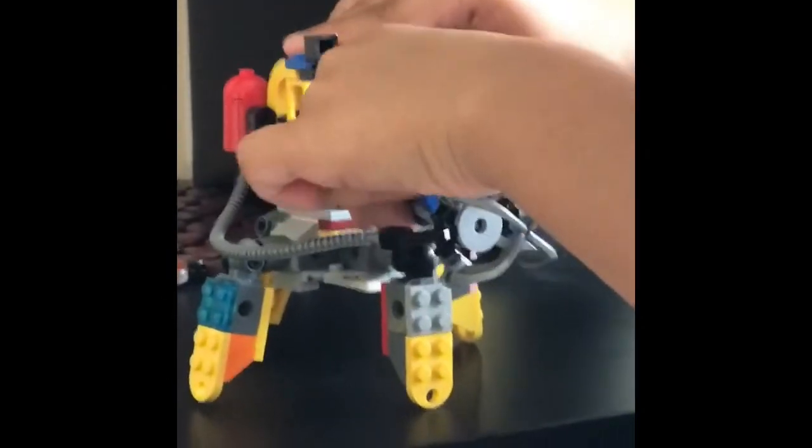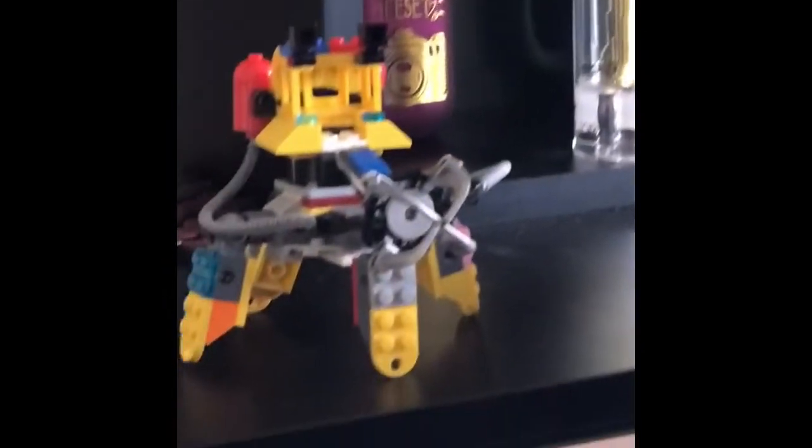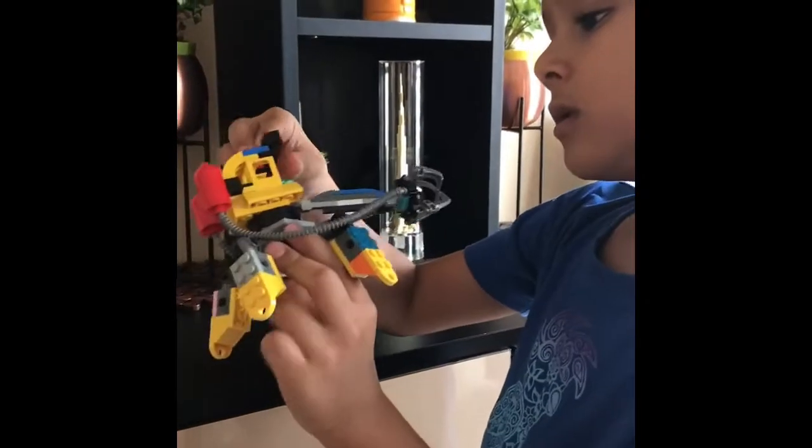And this is the cockpit for people to sit in and all those. And this is the down part, this is the base of this car. And this is the light.